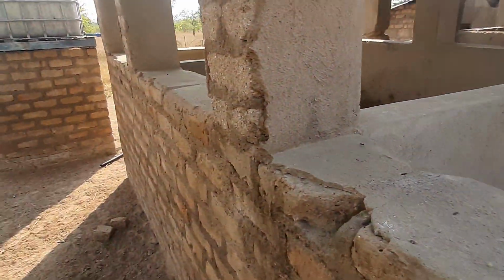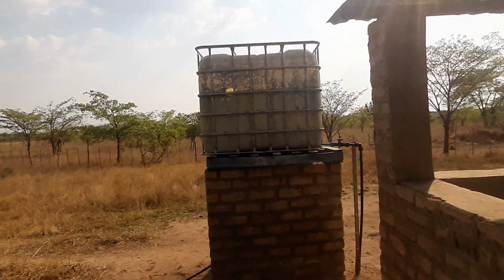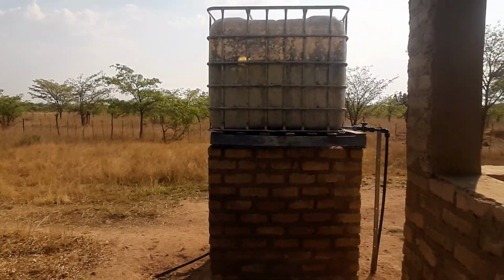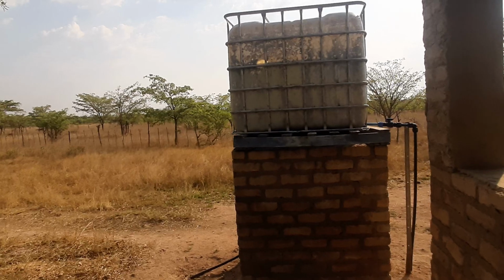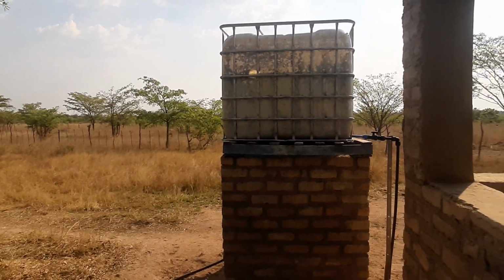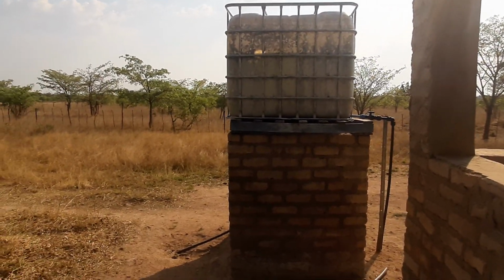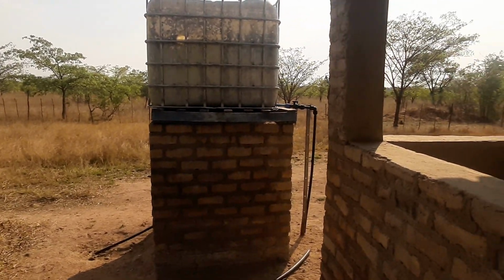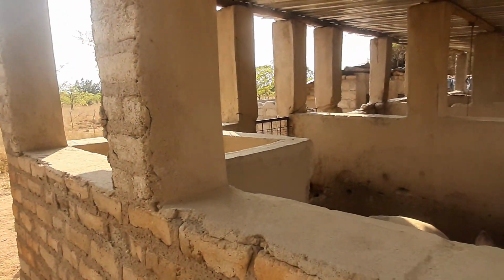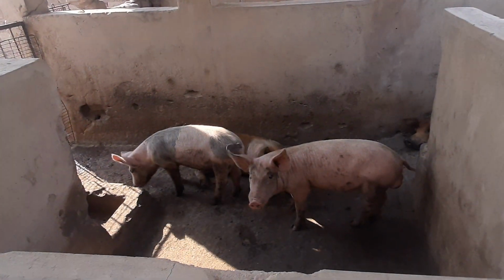This season has been okay because we've had no issues with water. As you can see, we have not had to buy any water or struggle to get the pigs water. There has been water available for them for the entire season. So we are very happy that our borehole has been able to sustain the whole dry season, and now we will be looking forward to seeing what we can do next.